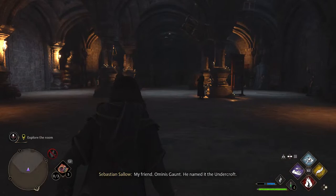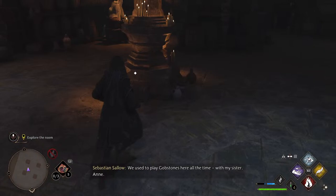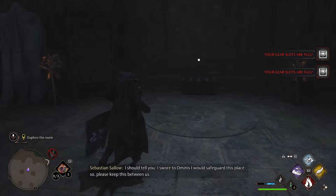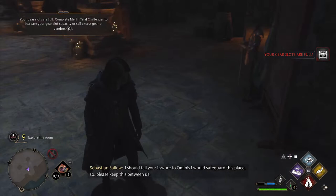How did you find this place? My friend, Ominous Gaunt. He named it the Undercroft. We used to play Godstones here all the time. With my sister, Anne. She loved that infernal game. What I wouldn't give to lose to her again. I should tell you, I swore to Ominous I would safeguard this place. So please, keep this between us. He never confides in anyone.